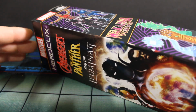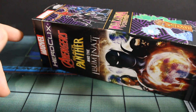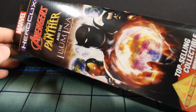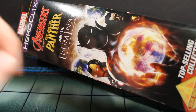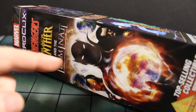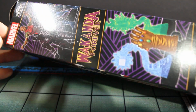Alright, so here we are with our entire brick, the first brick out of 2 for Black Panther and the Illuminati. Let's just take a look at some of the artwork. We've got, I think this is from the Hickman run of New Avengers. Really like that run. I actually like pretty much anything written by Jonathan Hickman. Super stoked for his X-Men run that's coming up.